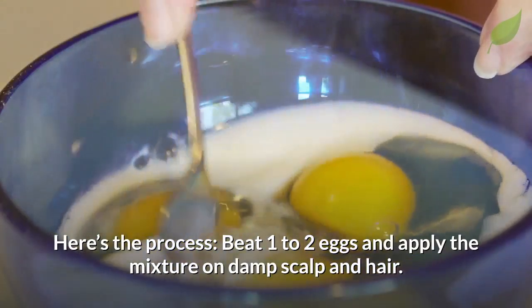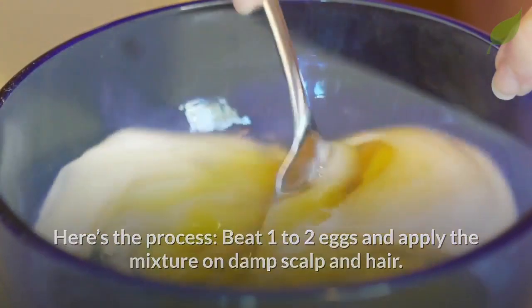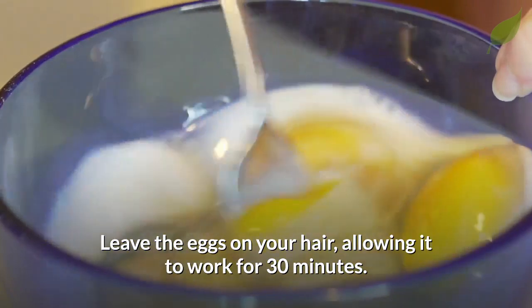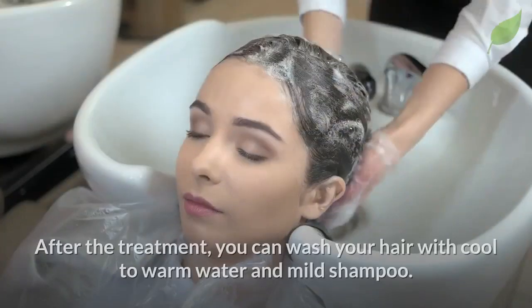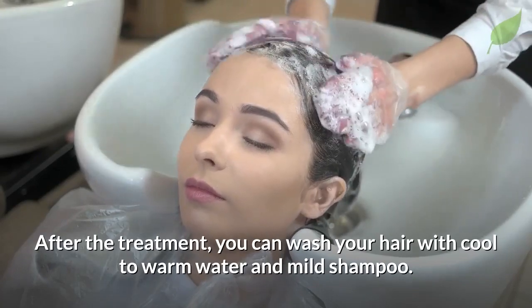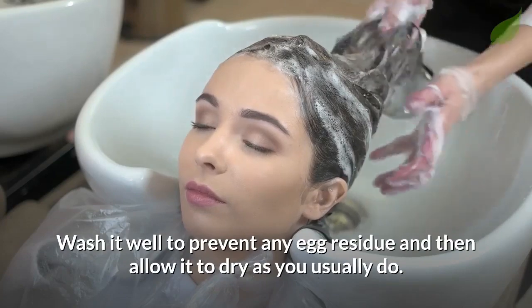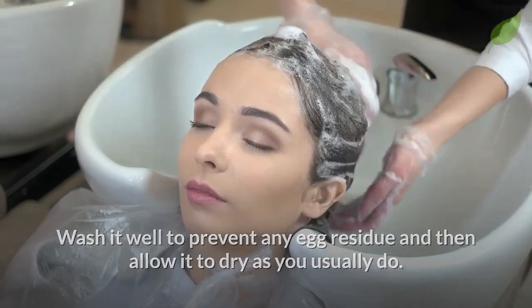Here's the process. Beat 1 to 2 eggs and apply the mixture on damp scalp and hair. Leave the eggs on your hair, allowing it to work for 30 minutes. After the treatment, you can wash your hair with cool to warm water and mild shampoo. Wash it well to prevent any egg residue, and then allow it to dry as you usually do.